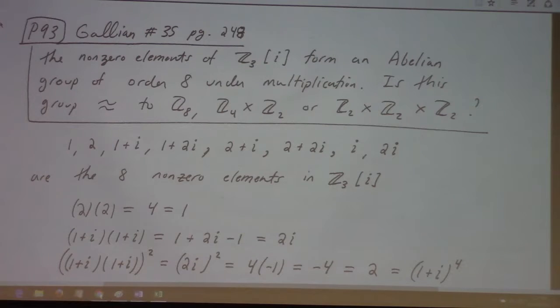And then I just started multiplying things because we're trying to show whatever it is. You got to just pick on orders, right? If it's got an element of order 8, game over. It's Z8. Having looked at the back of the book, I knew that's what I was looking for. So 2 times 2 is 4. 4 is 1 because we're Z mod 3. So 2 has order 2. All right, that's nice. 1 plus i times 1 plus i. So I'll just stick that in my hat for later or whatever. 1 plus i times 1 plus i is 2i.